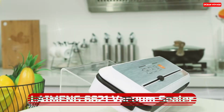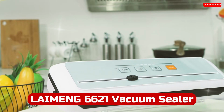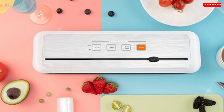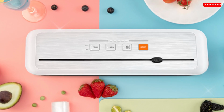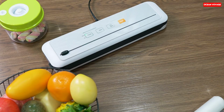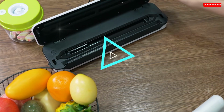Number 1. The Liming 6621 Vacuum Sealer Packing Machine is an excellent addition to any kitchen, offering a range of features that make food preservation a breeze. One standout feature is its capability for continuous operation, allowing up to 100 cycles in dry mode at room temperature. This ensures that you can tackle large food preservation tasks without worrying about overheating.